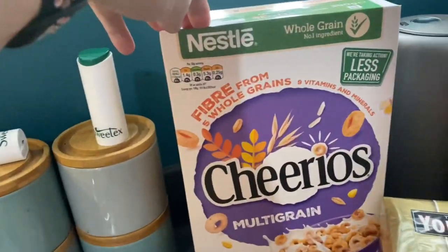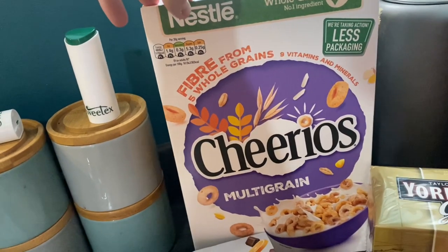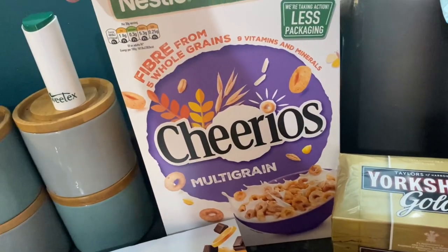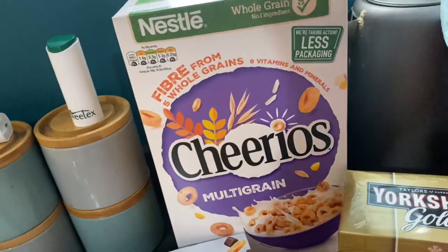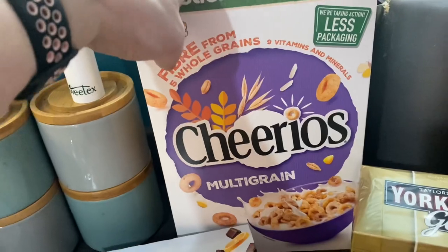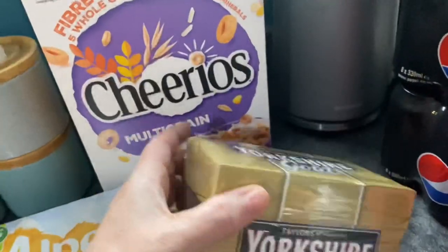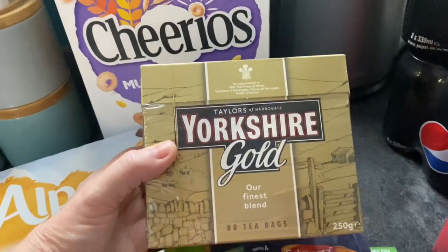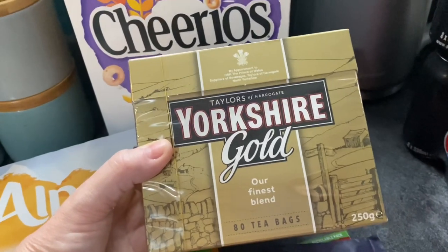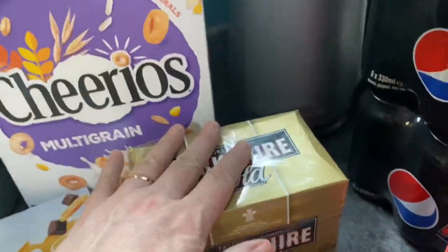Cheerios were on offer. They're so cheap. They were about £1.35 or something ridiculous. So cheap. You get loads of these for a healthy bee. They're really nice and tasty, and I do like them. They're multigrain, but they are made from whole grains. Not a bad choice of cereal. Really lovely. Yorkshire Gold. I have been drinking decaf, but I just fancy a really yummy cup of tea in the morning. And I do love Yorkshire Gold. It's so expensive, but it was on special offer, so I thought I would treat myself to some.